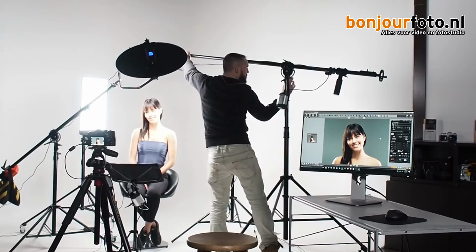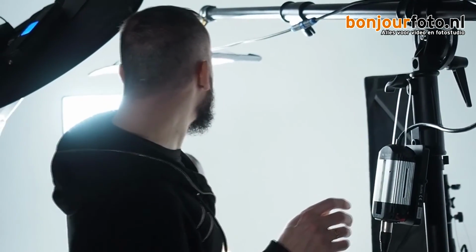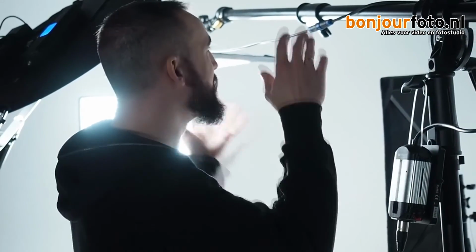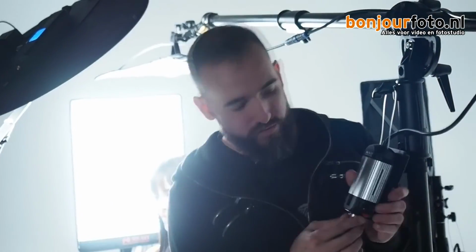Some of the great things of working with LEDs is that we don't need these massive boom stands. I have them because I have in my studio plenty of different tools, but honestly the panel is so light and so little that it doesn't need almost anything to put it up there. It doesn't need such a big stuff. And second, I can have the controller down here, so I don't have to be trying to adjust my power on top of my model, but I can actually work it from down here without any problems.